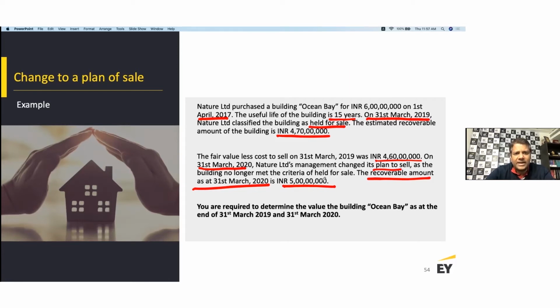Now, it is 6 crores for 15 years, right? So 6 crores, divide by 15. How much depreciation per annum? It is 40 lakhs. 40 lakh rupees depreciation per annum is what I need to charge here. And we used it for 2 years before we decided to let go of this property, right? So 6 crores minus 40 lakhs into 2, which is 80 lakhs, I'm left with 5 crore 20 lakhs, but my recoverable amount is 4 crore 70 lakhs. That means looks like there is an impairment there, right? So let's just go through the solution.